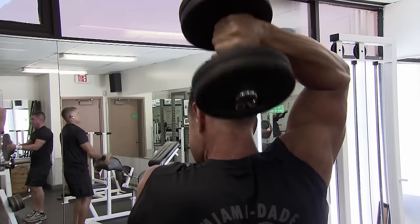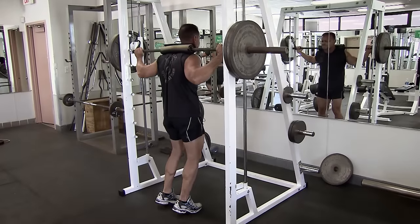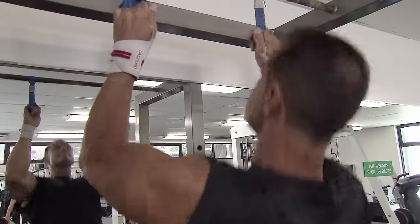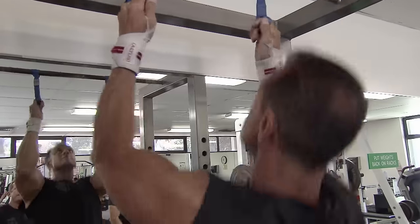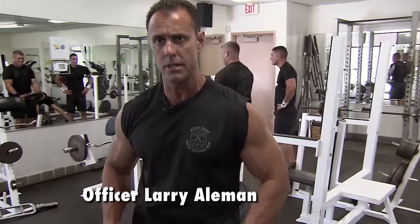Like modern-day gladiators, the Special Response Team work out every day to remain in peak physical condition so that officers can withstand the strain of tactical operations for hours on end. Working out and building up your strength for that, not only your upper body, but your legs and your hips, makes a world of difference.